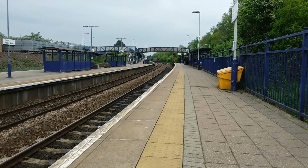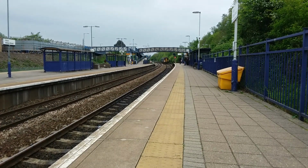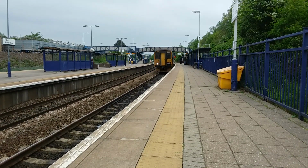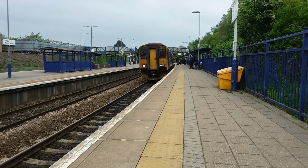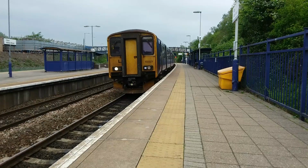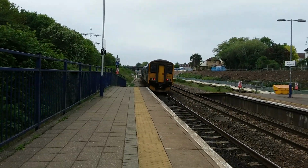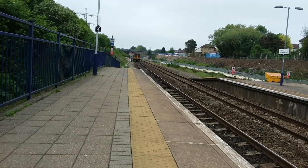Coming in now is the 0923 Great Western Railway service from Gloucester to Weymouth, coming in here on platform 1. And it's formed of 150/221. It's a 150 Super Voyager coming in on platform 1, and we'll see it go out in a minute. Right, departing now is 150 Super Voyager, that's 150/221, with a service from Gloucester to Weymouth. Off it goes there to Weymouth from Gloucester, 150/221.